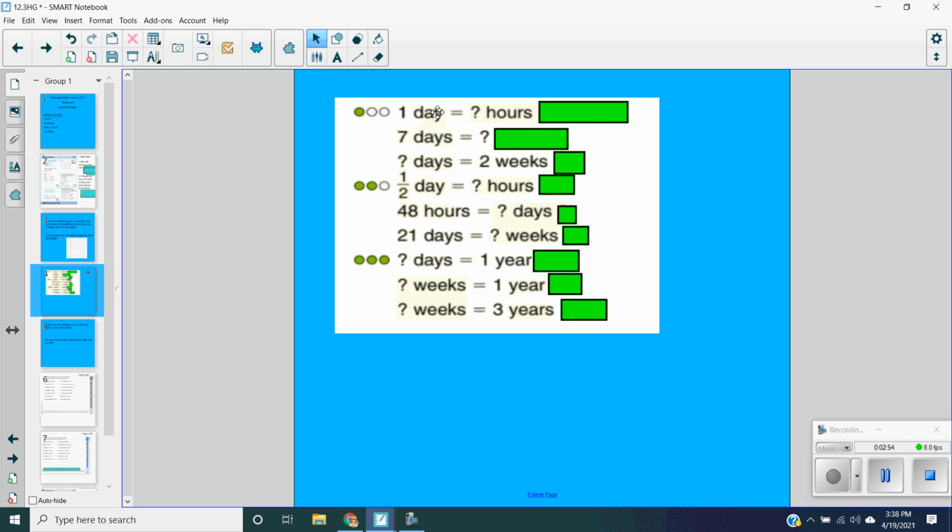But one day is the same thing as how many hours? And you should say it's the same thing as 24 hours. 7 days equals 1 week. So then how many days are in 2 weeks? You should have said 14. So then if we know 1 day is 24 hours, how many hours would be half a day?